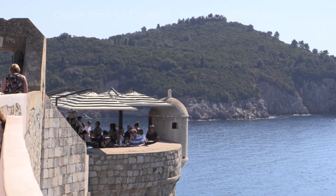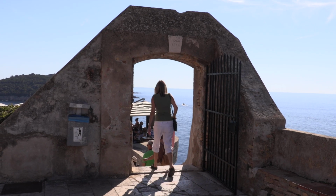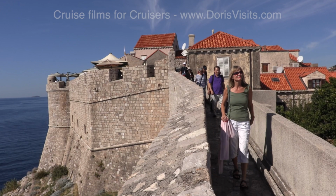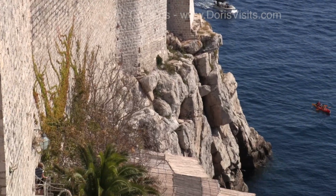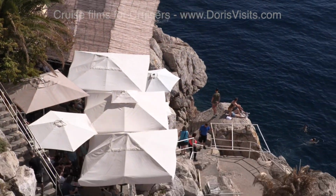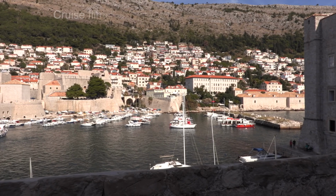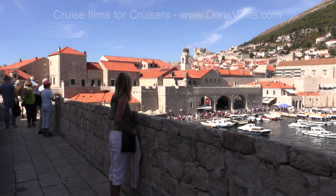Films mean big tourism business. See what Lord of the Rings did for New Zealand. The big question is, was Dubrovnik built for Game of Thrones, or has Game of Thrones made Dubrovnik? It does have a real Game of Thrones feel to it. Not only did they film on the steps, but they filmed along the walls. Can you walk around without thinking Game of Thrones?